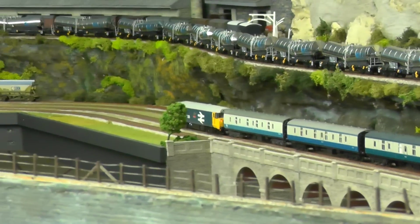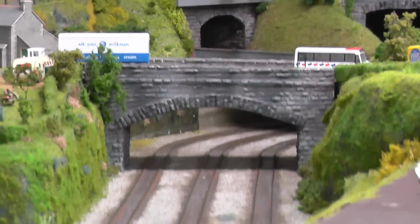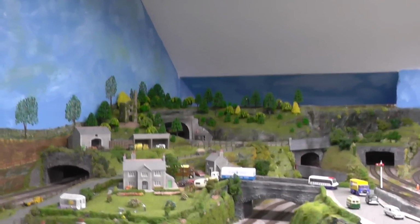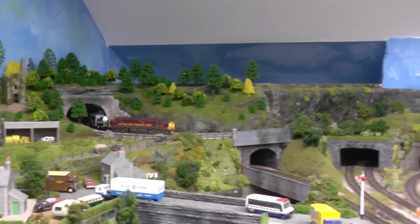goes back in behind, around the back of that lower level, then comes out there where the class 50 is running across, and then back underneath there, which should hopefully make it clear as mud. And then we've got the top level there, which is just two tracks on the top.